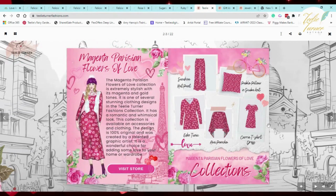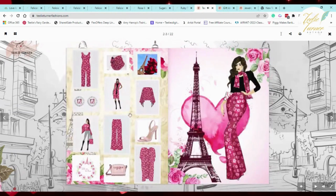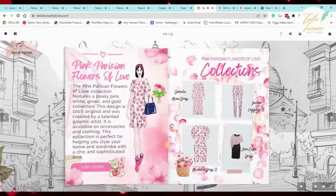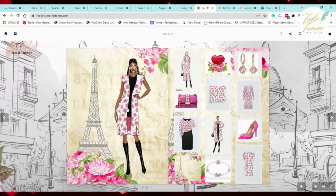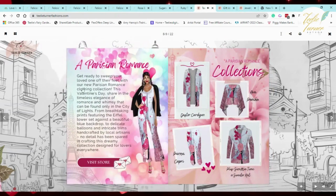And here is magenta Parisian flowers of love. And here is our catalog and it's absolutely adorable. And this is the pink Parisian flowers of love. And then here is another, I just love how cute all of these are. Yeah, our team does such a great job. Now, this is a Parisian romance. This was actually done by our graphic artist. Absolutely adorable. It's very whimsical for Valentine's Day.